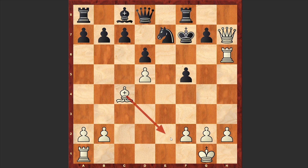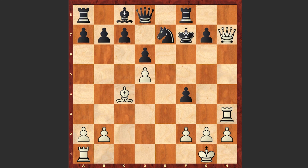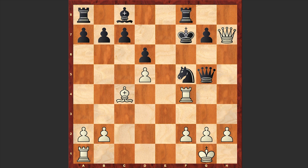Now white is threatening bishop e2 followed by bishop h5 check. That's why black should play rook g8. And already to bishop e2, black can answer with king f8. Yeah, at this point you should play rook e1. In our game after f5 we have rook h3 and bishop d7. Not the best defense, f7 is better. If check, then king f7, and if here, then knight f5. And it seems that black is really managing to solidify his position.